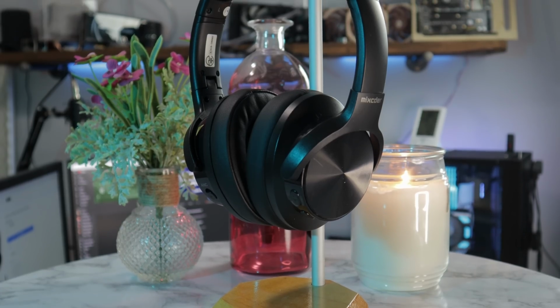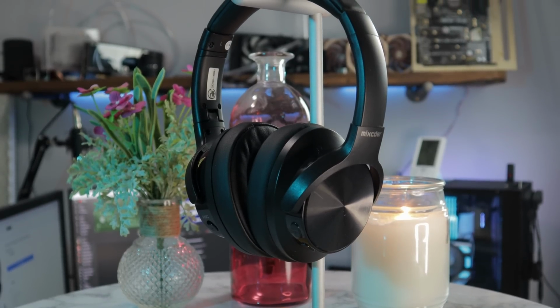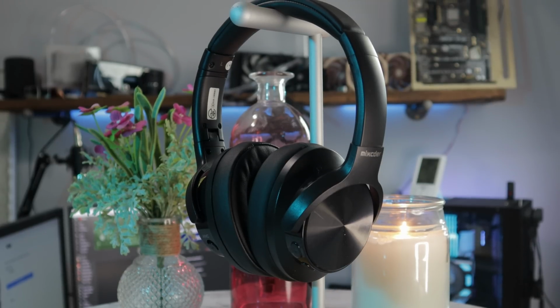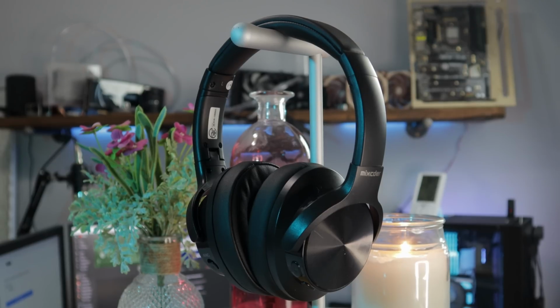So what it really boils down to here is this is a good headset. Yes, maybe not the most flashy headset. It doesn't have RGB or sick logos or whatnot, but you know what? It's also not $300, and it does a really, really good job. And if you're looking to get into Bluetooth headphones and you're looking for something with noise canceling, you just want to try it out because maybe you never used noise canceling before and you want to see if it's something you really enjoy using, but you don't want to shell out all that money for something you might not like.